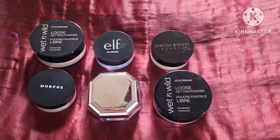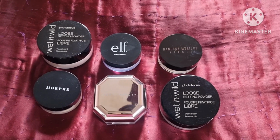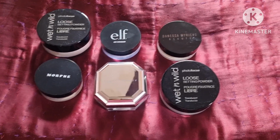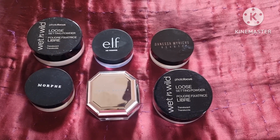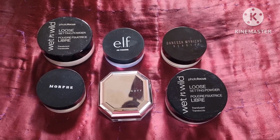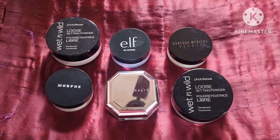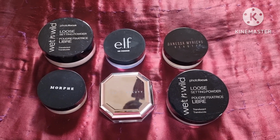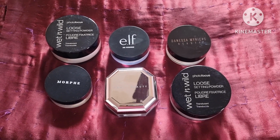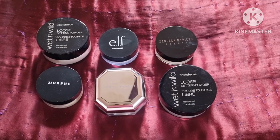My collection has basically doubled since then. This, I would say, is even less than what it was a couple of months earlier because I did declutter some things. I definitely had more than 6 loose powders just a couple of months ago when I took a picture at the beginning of the year. Actually, on 1st of January, I had like 10 loose powders in my collection, and I have used up some since then, decluttered some. So currently the number that we're going to go with is 6, which is still double of what I had last year.